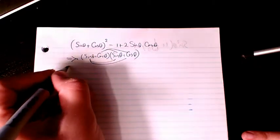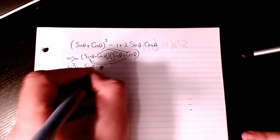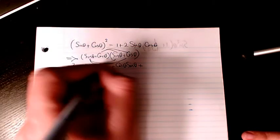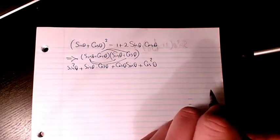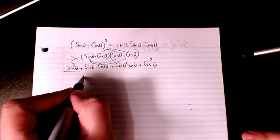Sine times sine is sine squared theta. Sine times cosine is sine theta times cosine theta. Then cosine times sine. Then finally cosine times cosine, which is cosine squared. Then we know sine squared plus cosine squared equals 1. So that part is going to be 1.